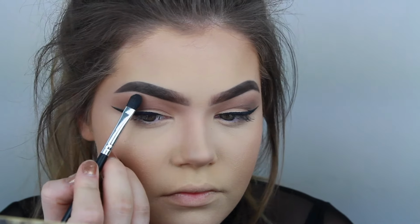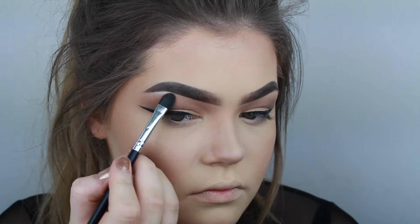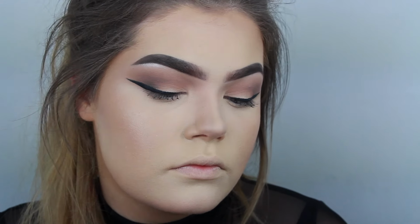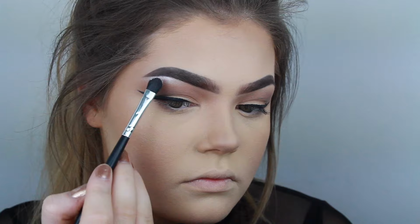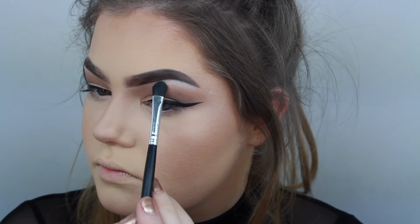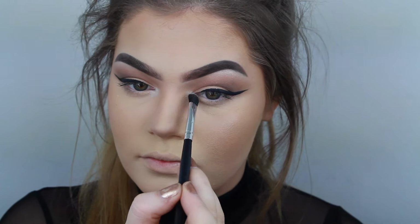I'm then going to take that lightest shade from the Balm palette. I'm going to highlight my brow bone and my inner corner with this. It is so, so perfect for your brow bone highlight, especially if you like a really dramatic brow bone highlight, because it's so, so shiny and so, so shimmery, and it really does brighten up the inner corner. I love it.